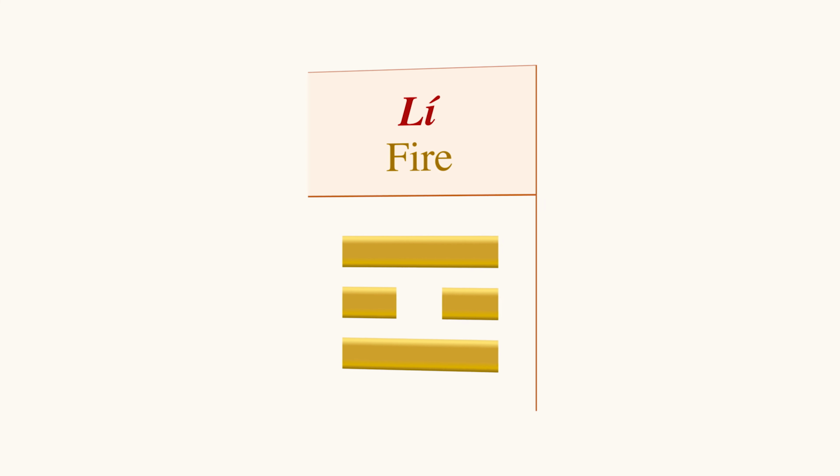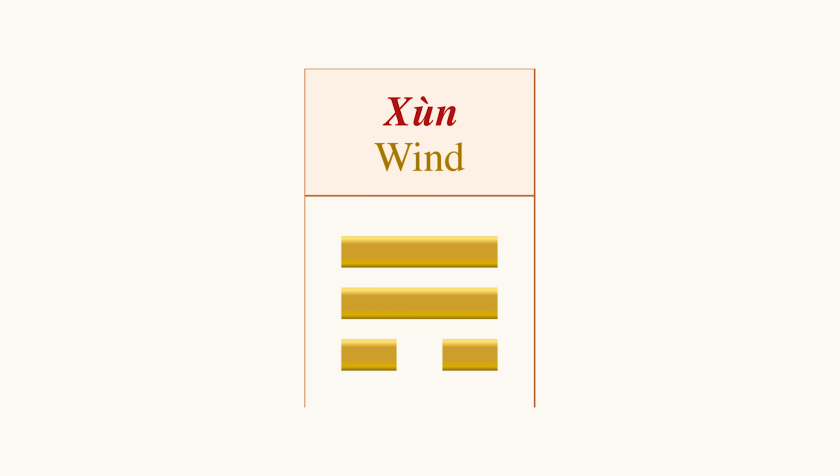So after those 3, we have Li, which is fire, and this one represents brightness. It represents warmth and clarity, and it also represents the second daughter. After that, we have Sun, which is wind, and that trigram is associated with gentleness. It's associated with penetration, because think of how the wind can go through a forest, and it can get everywhere. It can really penetrate in deeply, but it's also very flexible because it has to go around a lot of things to penetrate. So it's also very flexible. So this one represents the eldest daughter.